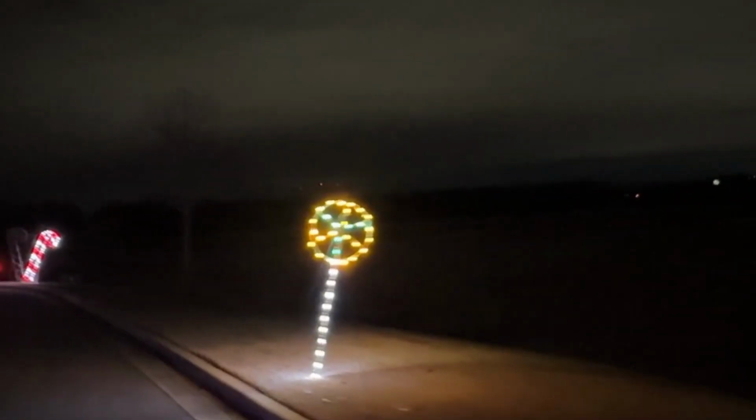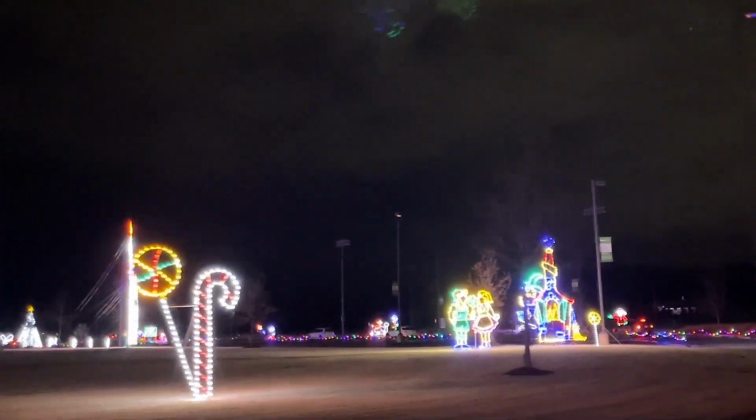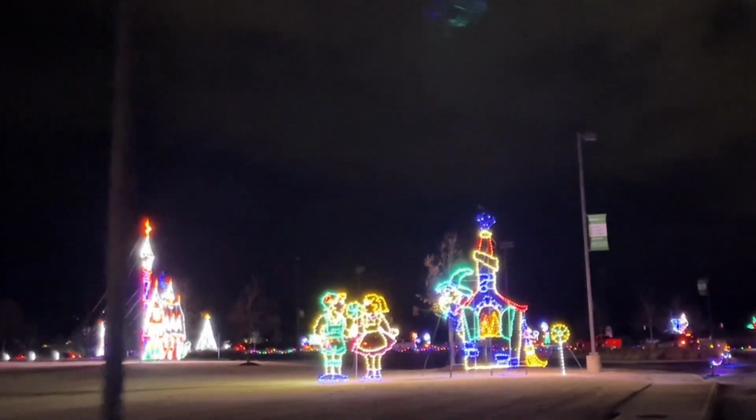Lollipops and candy canes. It's like we're walking through candy land. Look, there's some really wonky lane right here. Really, you get that picture right there. See that? Yeah, it's kind of difficult. Well, I know, just slow down enough.